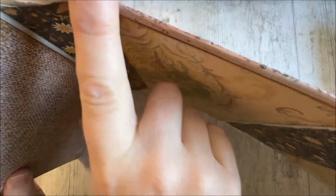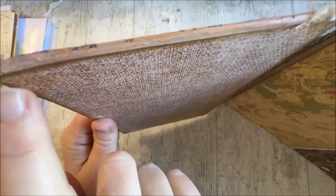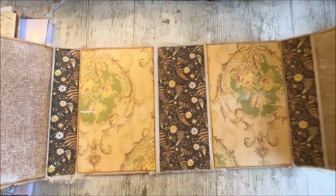So you can see there's no yucky joins or anything there. I taped the corners there properly, just so that nothing was going to come undone.